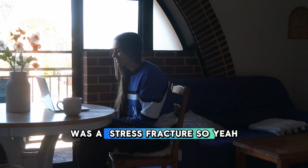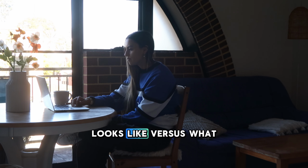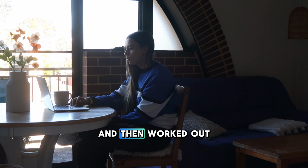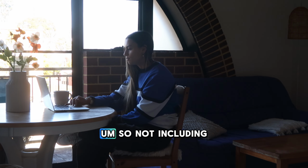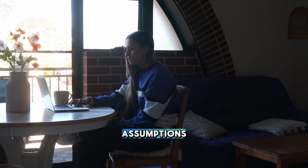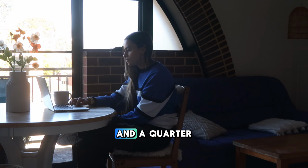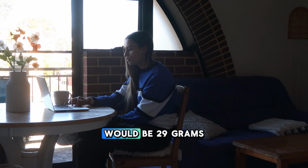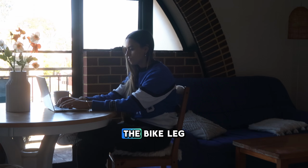So I went through and calculated what his carb intake looks like based on what he's doing and then worked out his hourly intake while moving, so not including that hour prior. Based on those assumptions, it was about 328 grams of carbs, which for 11 and a quarter hours of training time would be 29 grams per hour of carbs. Yes, sweet. So I would be breaking it down to the bike leg.